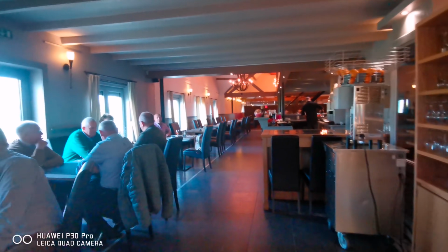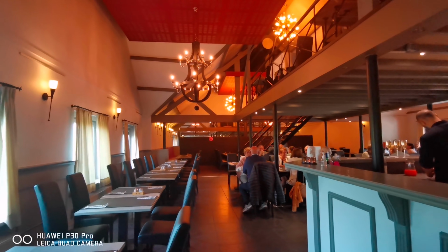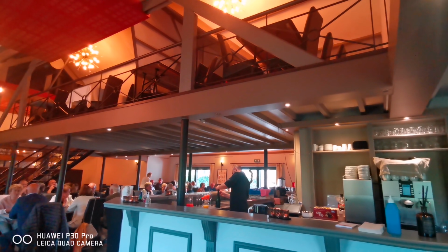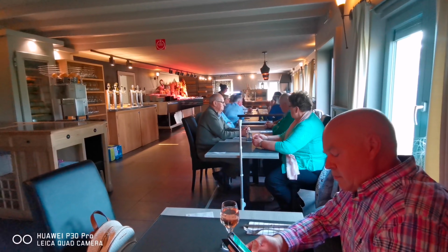When you are going to eat here, it's 40 euro per person. Me right now in Lembeeks, and Lembeeks is a Belgian buffet restaurant. And when you are going to eat here, it's 40 euro, and the drinks are included.